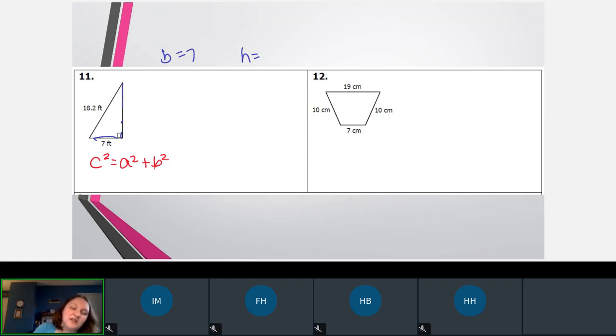Let's call the height x. You could call it h if you wanted, but I get very hesitant calling it h because I don't want you to think hypotenuse, which is usually what h has been up until this point. So I'm just going to call it x. The hypotenuse is 18.2. One leg is 7. The other leg is what we're missing, and we're solving for x. So what do we get? We get 16.8.